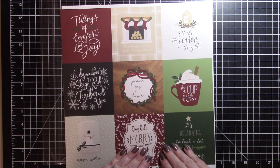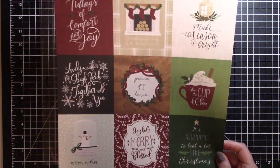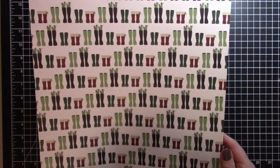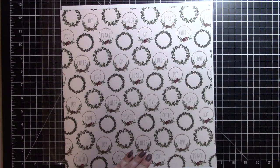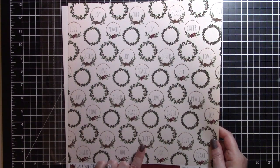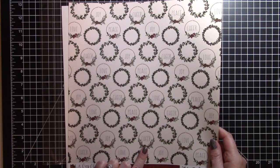And here we have some more cut aparts. Very cool. And the boots. That's a fun pattern. And we have the wreaths. This makes me think of Cher from Cher and Charlie's Personal Crafts. She makes beautiful wreaths.